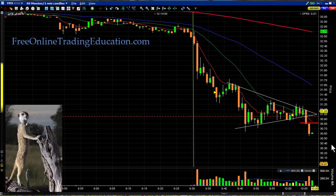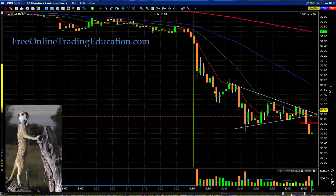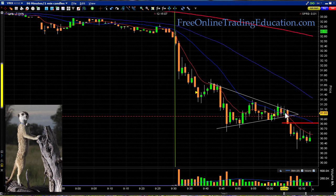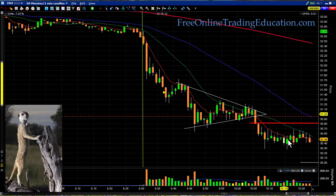Bam, bam, bam. There it is. And now I'm short on VRX at $30.80, and it's starting to drop here. I'm bringing my stop to the apex of this symmetrical triangle, with less than a 1% stop in it as it's falling. And now it's just stalling down here.